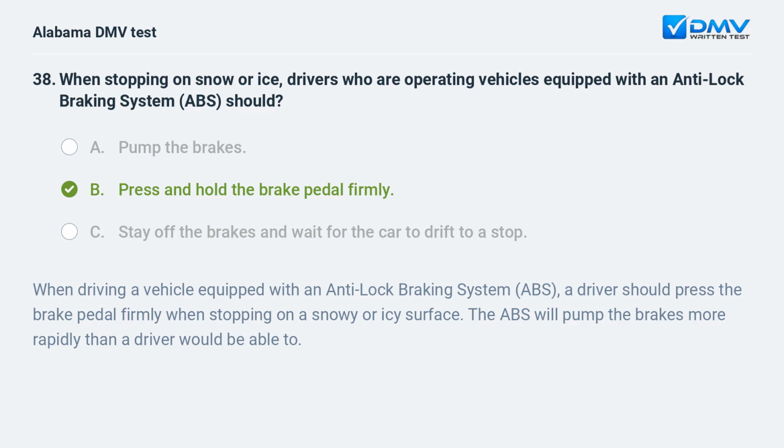When driving a vehicle equipped with an anti-lock braking system (ABS), a driver should press the brake pedal firmly when stopping on a snowy or icy surface. The ABS will pump the brakes more rapidly than a driver would be able to.